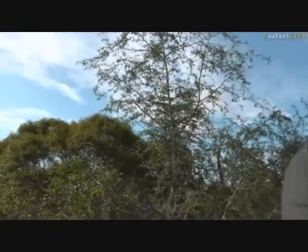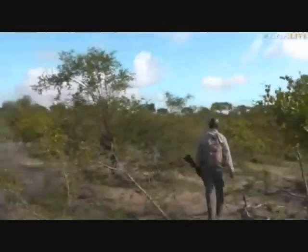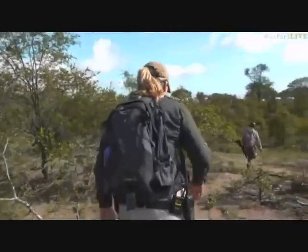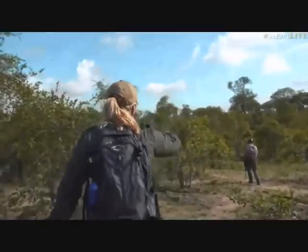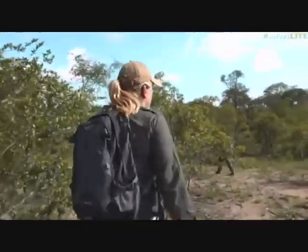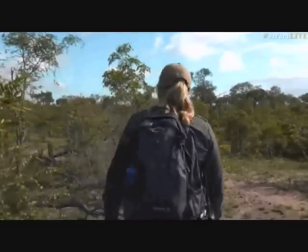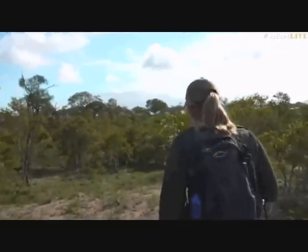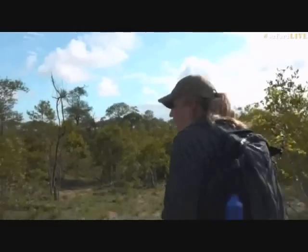We'll see if we can get another view, but it was on the move, and it looked like it came from one of the termite mounds. So let's go and investigate this termite mound and see, maybe there's an active den, I don't know, but we'll have a little look. It just came out here. I think, wasn't there an old hyena den somewhere around here? The big termite mound we're heading to apparently used to be an old hyena den. So if there are little cubs there, we're going to keep our distance.